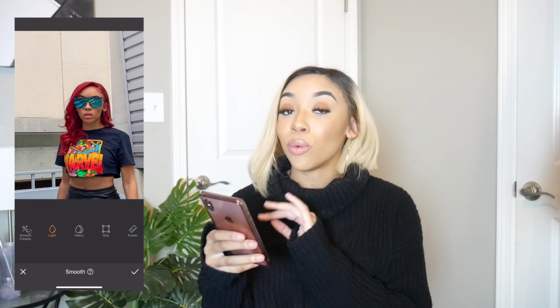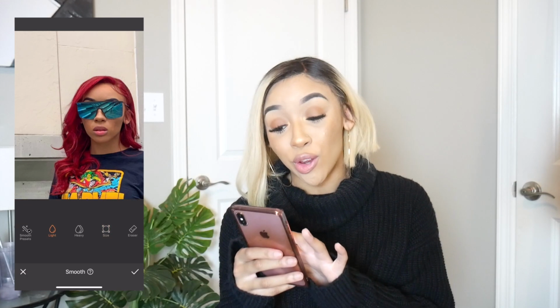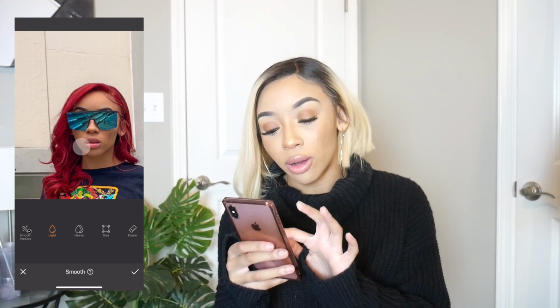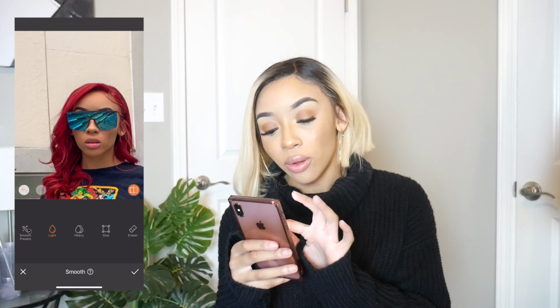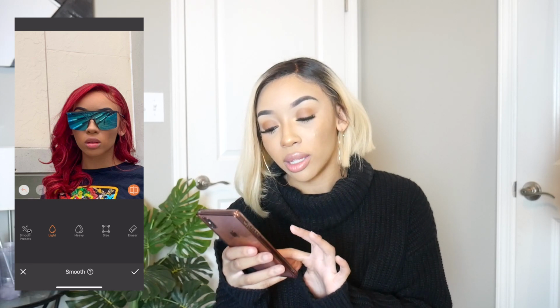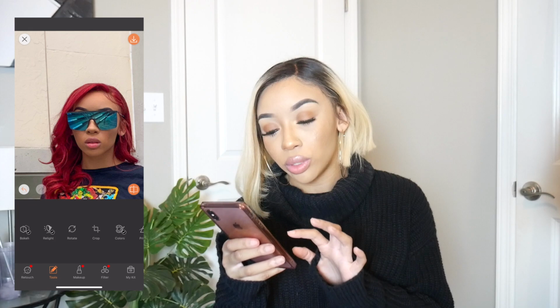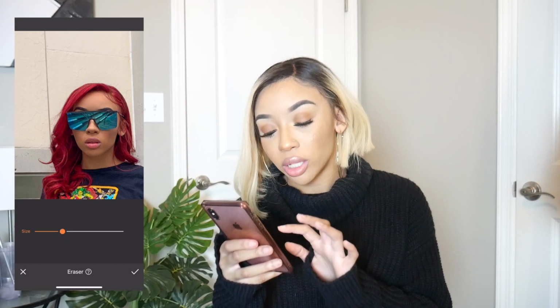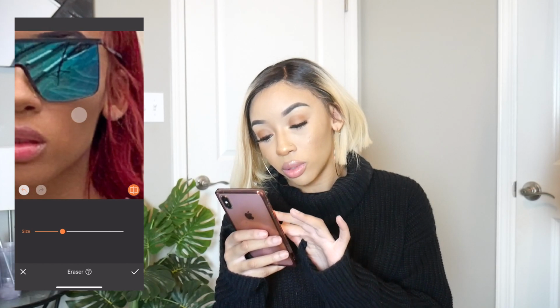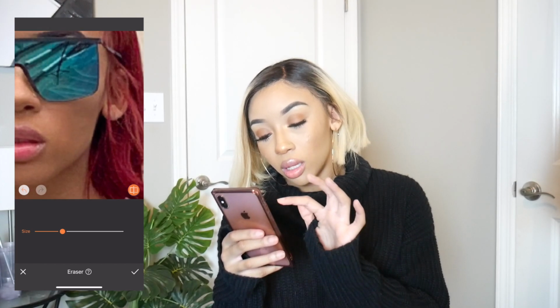Now with the smoothing, you don't want to do too much, so make sure that you don't smooth too much, but I do like to smooth some of the texture out. I also have this shadow on the right side of my face. I'm gonna see if I can remove that. I'm gonna try and use the eraser, but sometimes I have luck with it and sometimes I don't. So let me see. Yeah, and it's removing it.